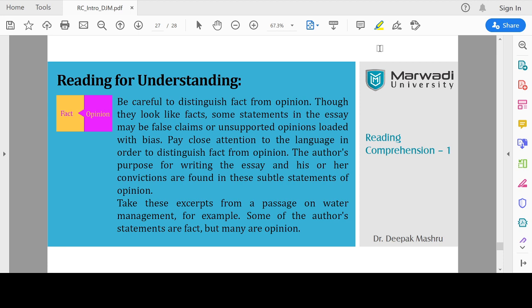But I tell you, take a key, a mantra, for distinguishing fact and opinion, and you will be clear with that. Fact can be tested. Please listen carefully. Fact can be tested. I don't say that fact can be true or false. It can be anything. But fact can be tested, whether it is there or not. Opinion cannot be.